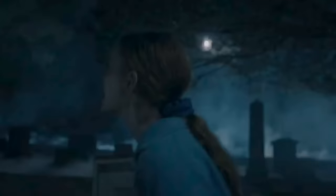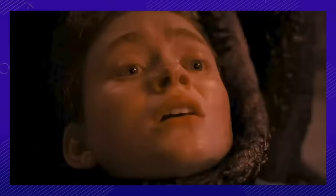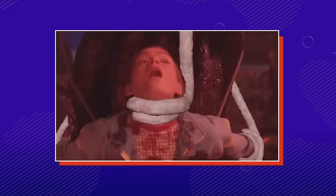Although Sadie had a lot to work with in regards to Vecna's scare factor and the highly detailed set, there were still a handful of moments where she essentially had to react to nothing. For example, Vecna's vines, which are a key component in the scene, weren't there at all. None of that was there, so that was kind of just like strain my arms and my neck to make it look like there was something wrapped around them.